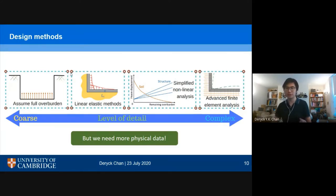So to introduce some complexity into that, we can first assume everything is linear elastic. We can ascribe a Young's modulus to all the materials, including the soil elements and the structure elements to the problem and get some prediction out of it. But as we saw in the previous slide, soil behavior is nonlinear in both space and time. So I want to put some of that detail in. And so a number of simplified nonlinear methods have been developed in industry over the years to analyze this problem and put in some of that detail. And on the most complex end, of course, we can perform advanced finite element analysis that aims to capture all the details in the problem that we are able to model.